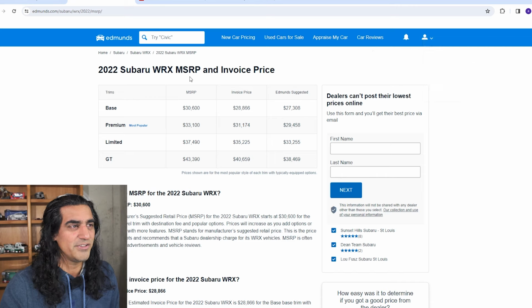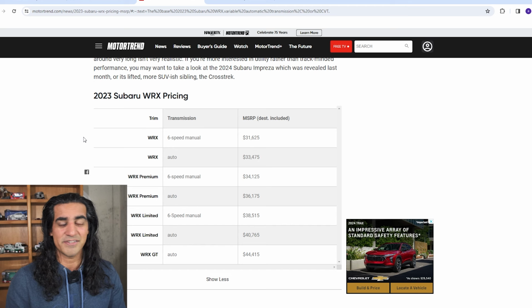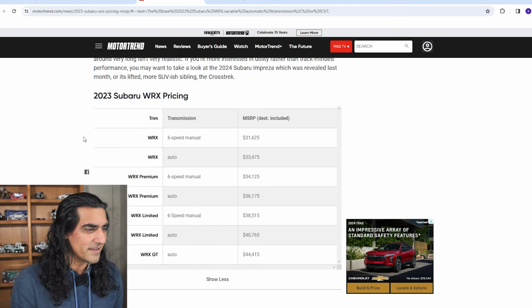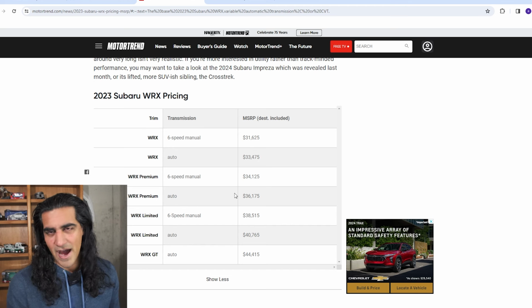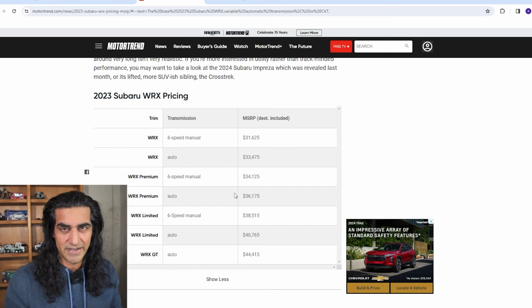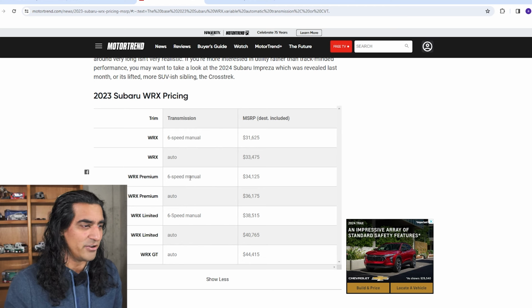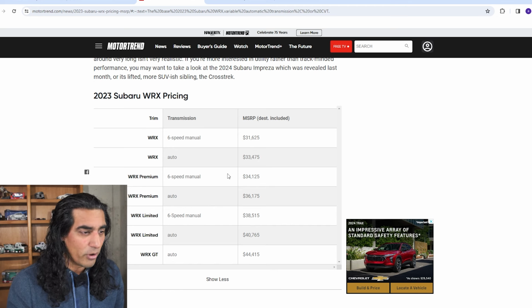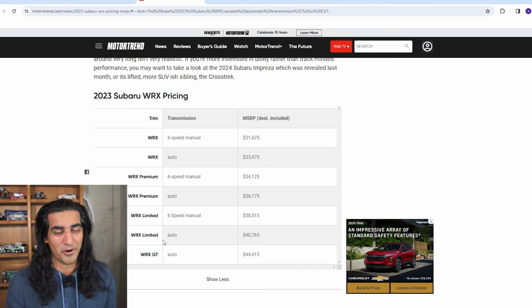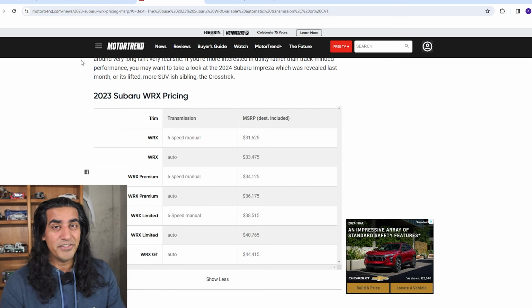Now, things changed in 2023. The price did go up, with the base going up to $31,600, almost about $900 bucks. Obviously, I'm not factoring the automatic. I'm looking at just the manual because that would be the cheapest that you could get, minus any trims or any additional things like the Harman Kardon or things that you would add yourself. The premium came at $34,000. The limited went up to $38,000, and then the GT made it to $44,000. Ridiculous, I know. I don't know what's going on with that. Anyway, nothing was really added to these cars between 22 and 23.